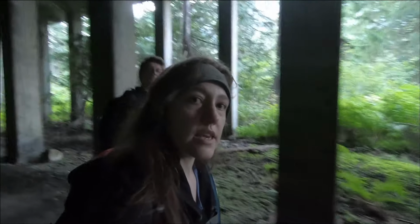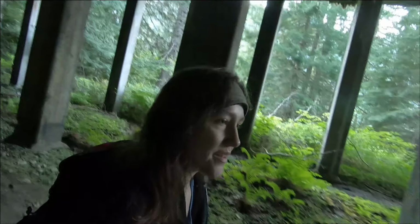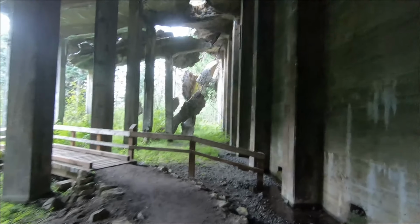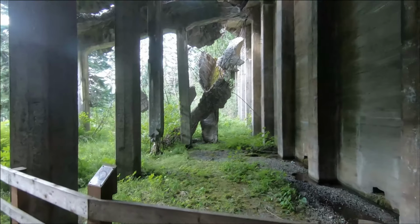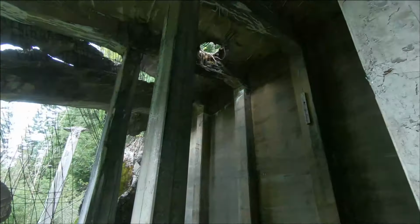So we've reached the end of the snow shed, and we're coming up on the collapsed section here. This is what you'll see, as well as getting that sweet echo. But check this out. Extreme hazard. Look at that hole. I like the hole up there.